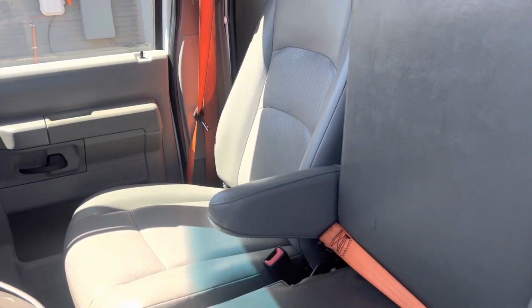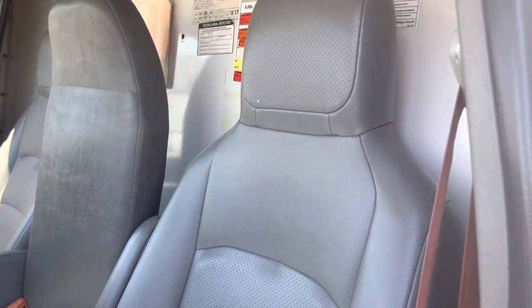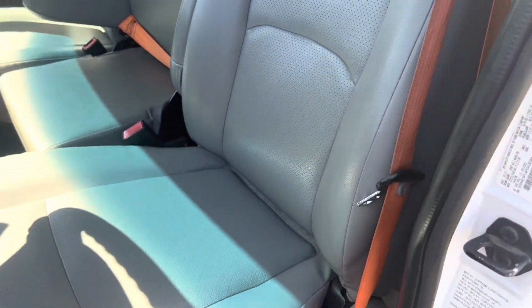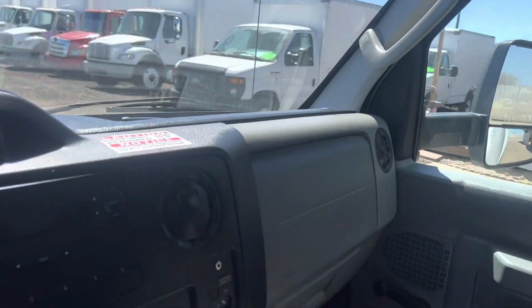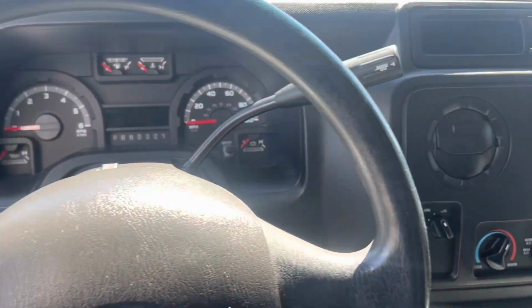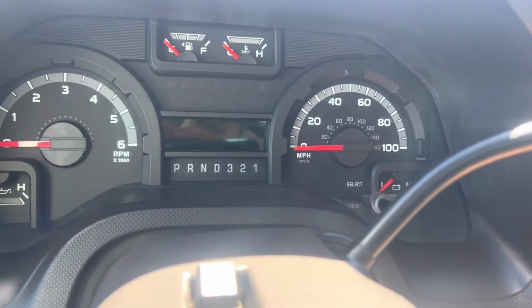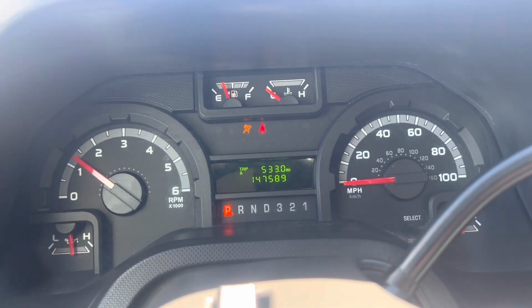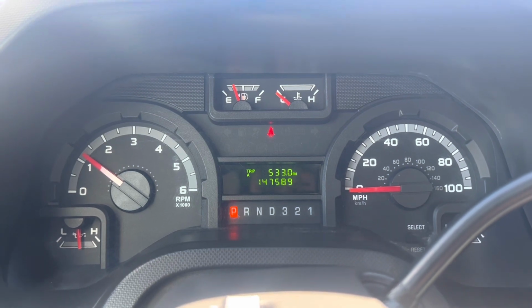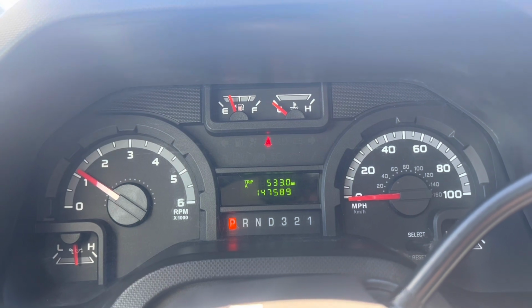Interior is in super nice shape still. No rips or tears in the seats. Very well kept. Miles, no lights, no issues.